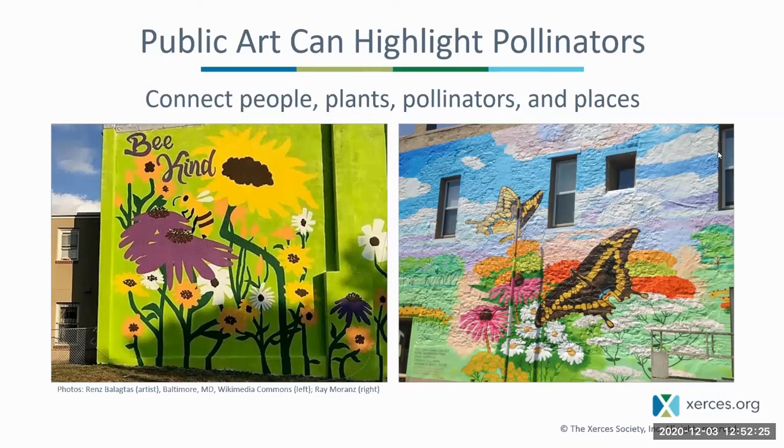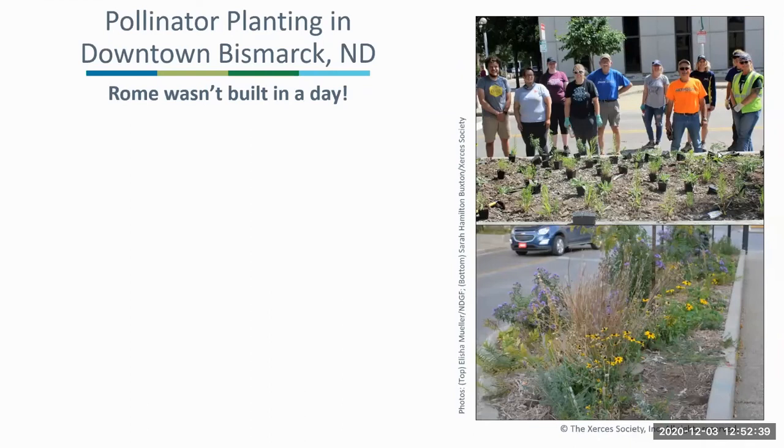And I dare say, now that I've mentioned that, you might notice that there's actually more pollinators already in art around town than you realize. And again, it's an easy sell. They're beautiful creatures that we enjoy painting. One example I wanted to give today is pollinator planting that I was involved in downtown Bismarck, North Dakota.